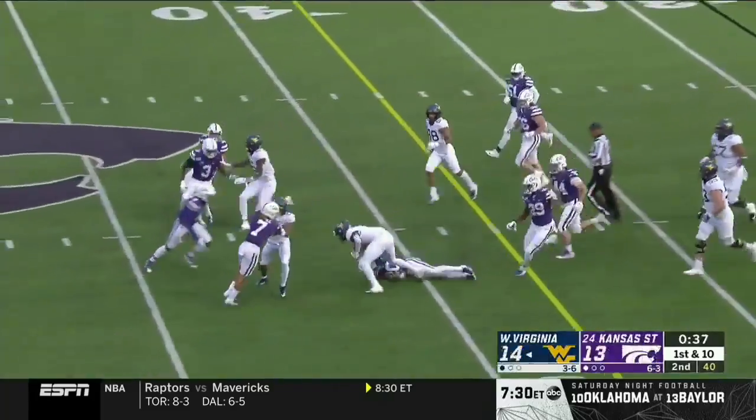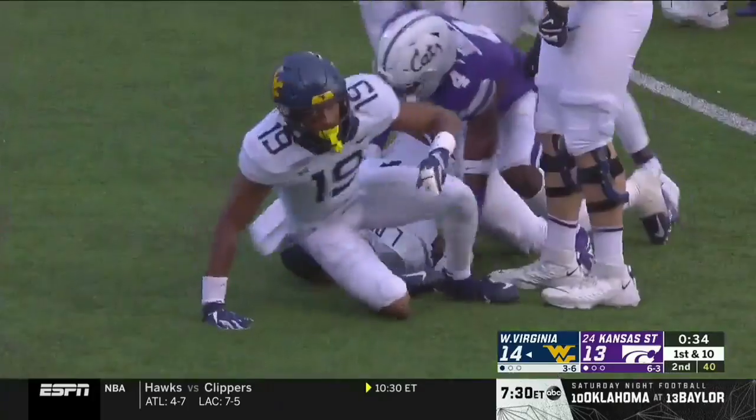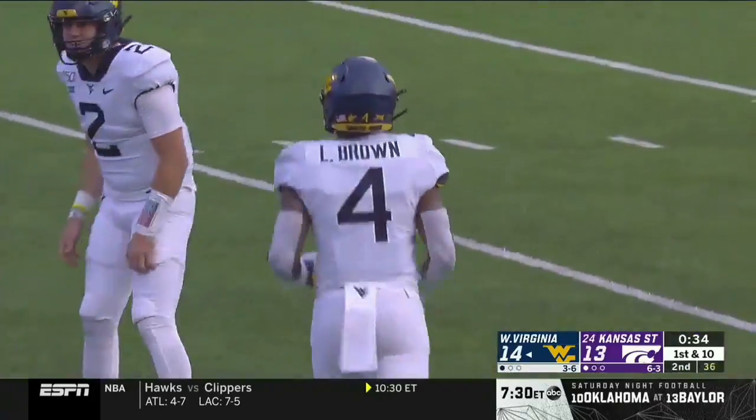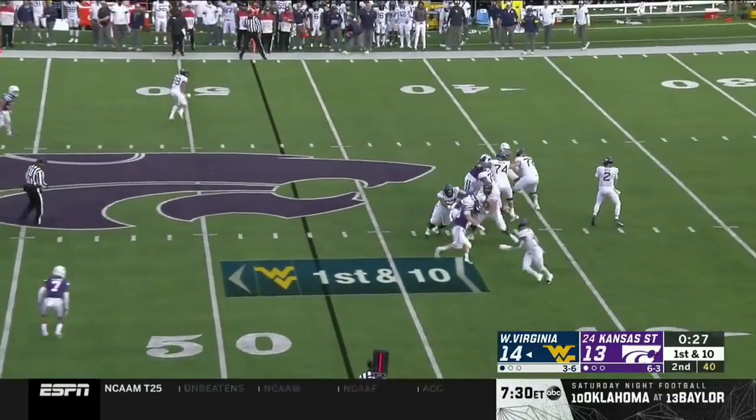Down with a nice gain. First down, still on his feet. Keeping it moving all the way out to the 47-yard line. And they've got a timeout remaining. 19 yards on the carry. Got a trips right formation.